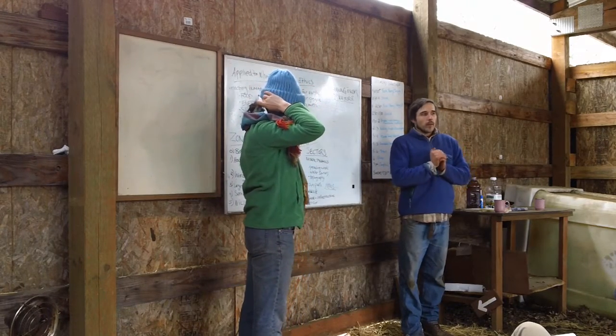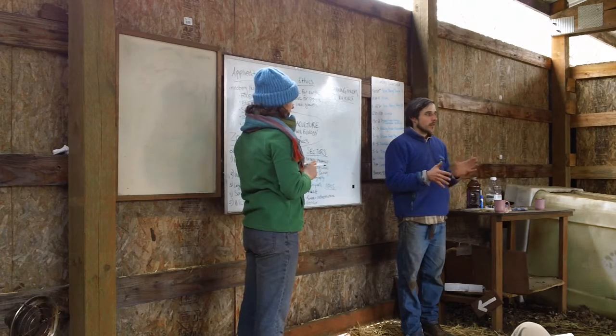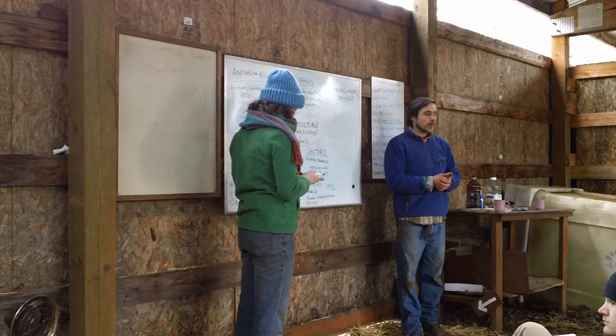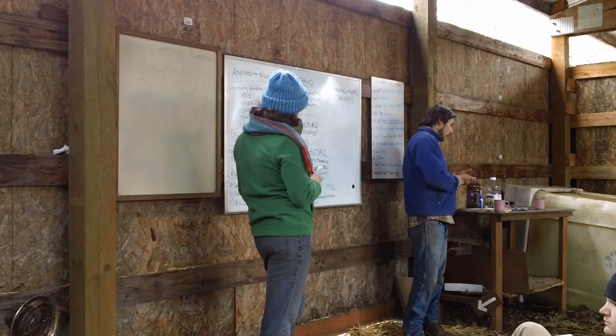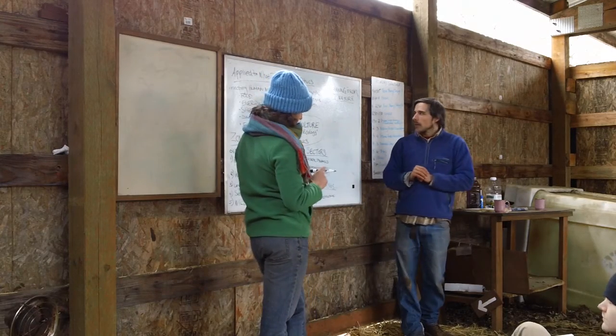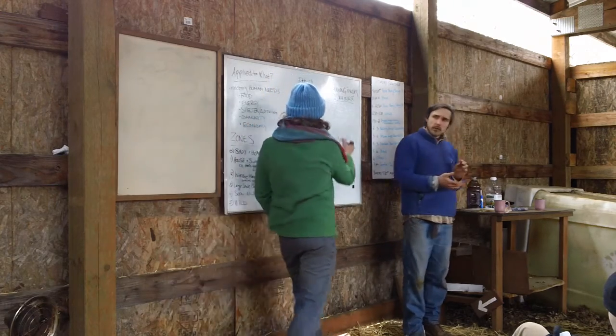And so more than anything, looking at the natural ecology of where you're doing permaculture can tell you more about how you should design your landscape than perhaps anything else. So I want to go through a couple of different patterns and processes that are found in nature. The first one is layers.